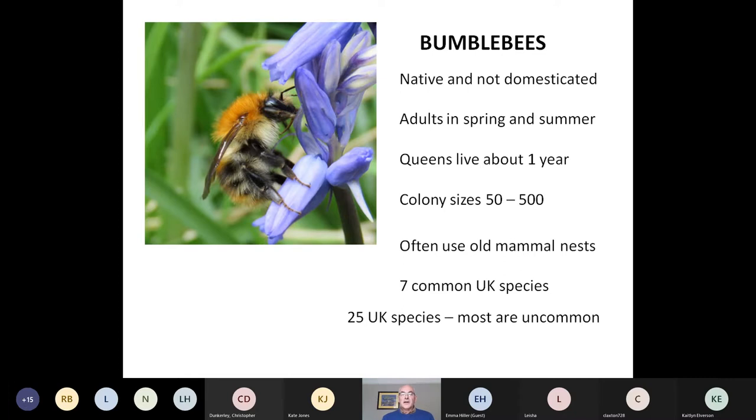So bumblebees, I've actually put there that they're not domesticated, but of course I've forgotten, I just thought of this before I came in, that there are semi-domesticated bumblebees. They're basically a strain of the buff-tailed bumblebee, which is probably one of our commonest bumblebees. I think most of them are bred under special conditions in Holland and imported into this country and used mainly in tomato greenhouses. But the ones you'll be seeing will virtually all be wild native species.